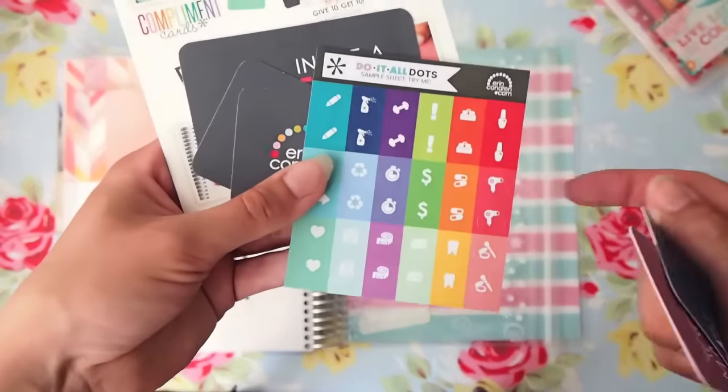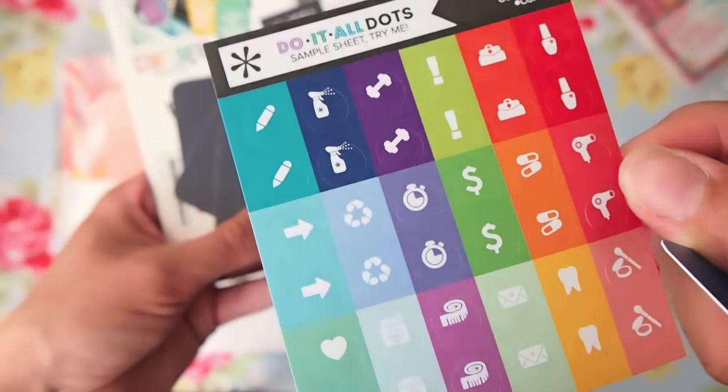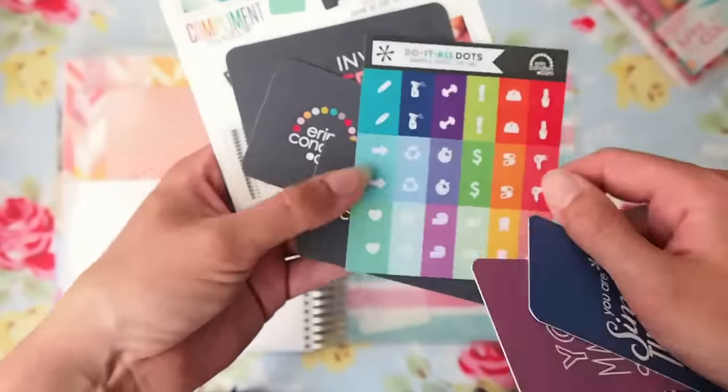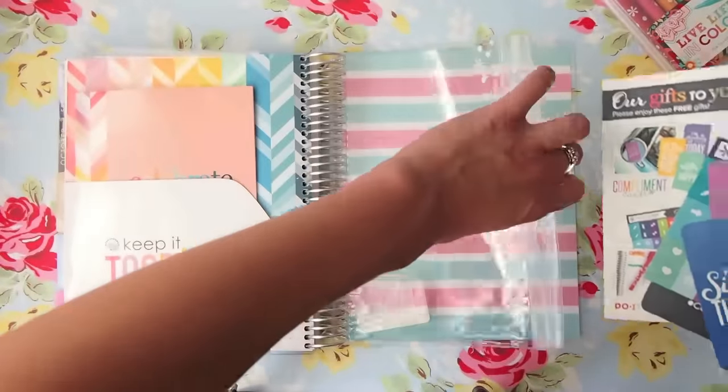Some of these do it all dots, but I did notice that the do it all dots here are not cut very well. You can probably see, the icons are all at the top, but you know, they're a free sample, whatever. And then some other bits and pieces.